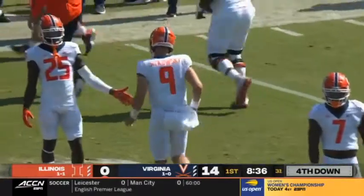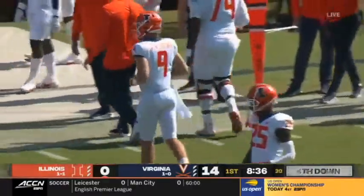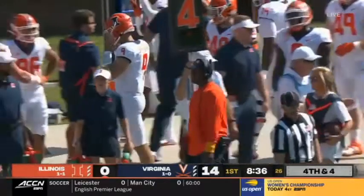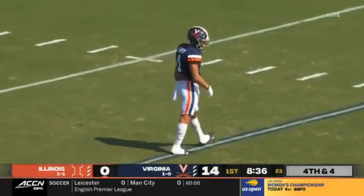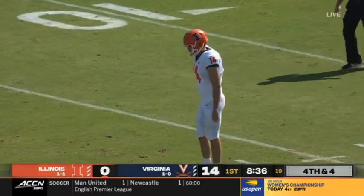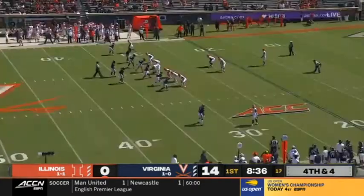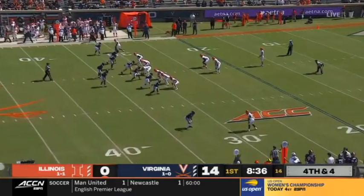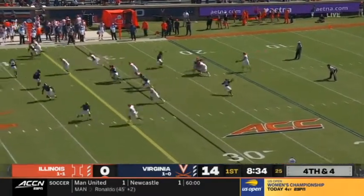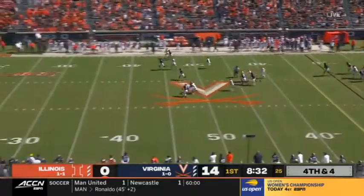Yeah, Sitkowski's a guy who can make that throw. Really, it was in a pretty good spot. You want to see Casey Washington continue his route, come back to the ball, but whatever it may be, it just seems to be something a little bit off, whether it's an offensive lineman not making the right block or the ball not landing exactly where it is. But so far, it's been 2 3-and-outs for Illinois, and UVA is rolling.